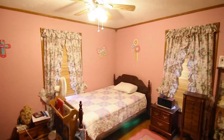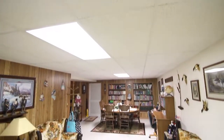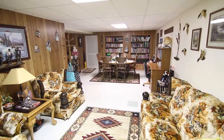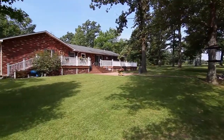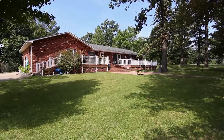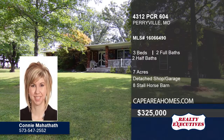3 bedrooms and 2.5 baths are featured in the home. Head down to the predominantly finished lower level with built-in bookcases. This 7-acre property includes a 12x24 garage workshop and 8-stall horse barn. There's still more to see. Contact Connie Mahata today.